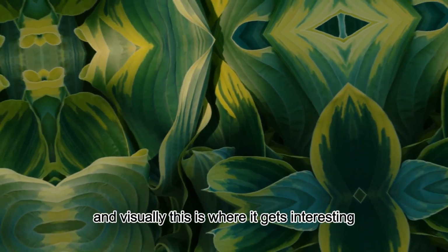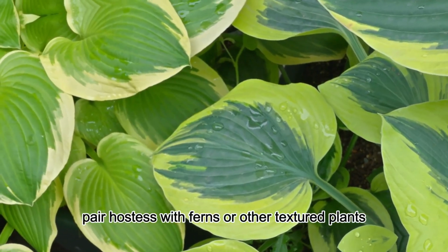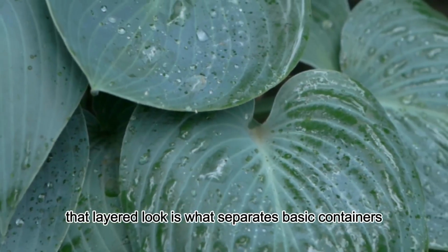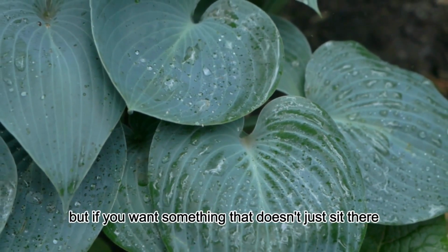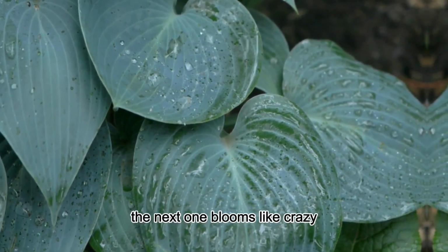And visually, this is where it gets interesting. Pair hostas with ferns or other textured plants, and you create layers. That layered look is what separates basic containers from something that actually looks designed. But if you want something that doesn't just sit there, the next one blooms like crazy.